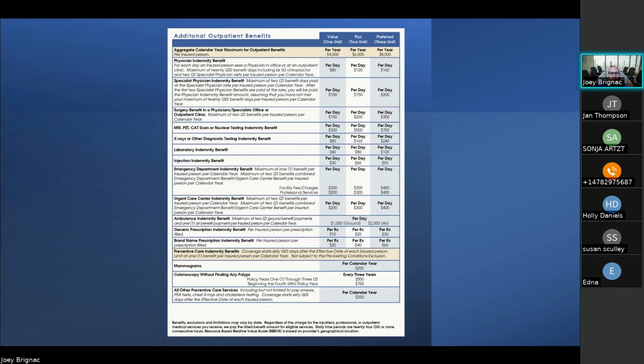Okay. These are scenarios that happen day in and day out with fixed benefit plans. These are not just one time scenarios that I'm just pulling out because they sound good. These happen all the time. These happen more than not. Okay. So it's very, very important.